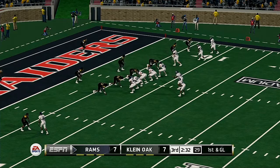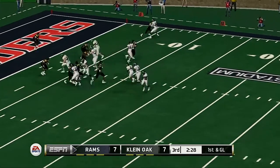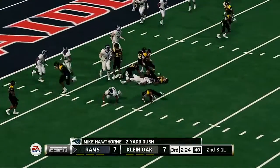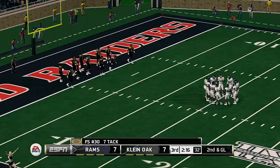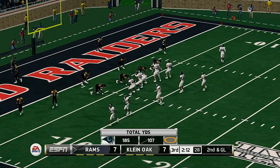They'll line up with 5 wide receivers. They'll bring him down at the 5-yard line. That's a gain of 2 on the play. That brings up second and goal. It's second and goal, 5 yards to the goal line. 5 guys will be out in the pattern as they're in the shotgun.